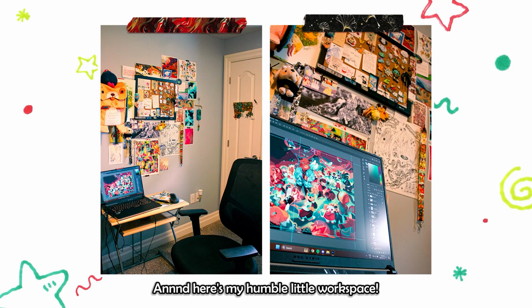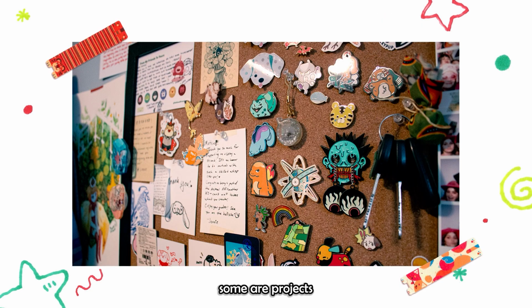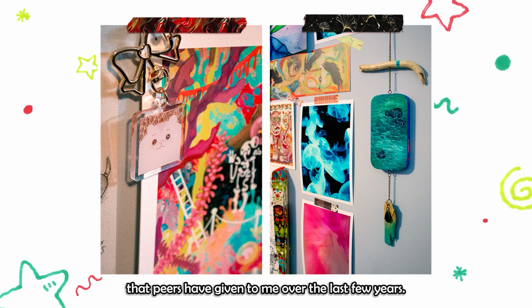And here's my humble little workspace. Although small, I try and make sure it's filled with things that can inspire me. Some items on the wall are personal keepsakes, some are projects I've worked on, but some are also gifts or letters that peers have given to me over the last few years. Other things I just think are neat.